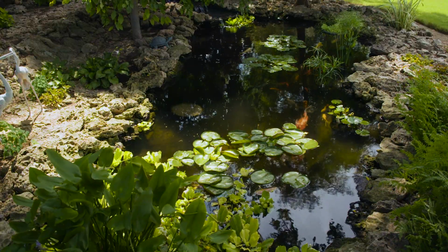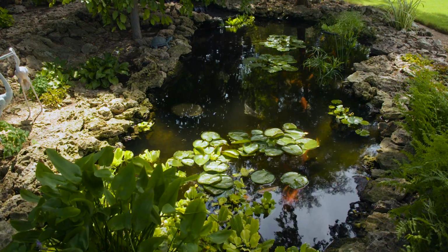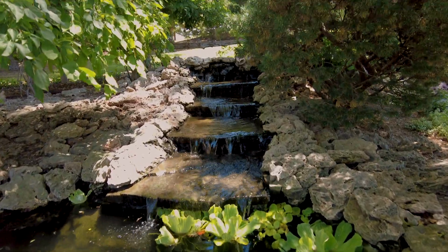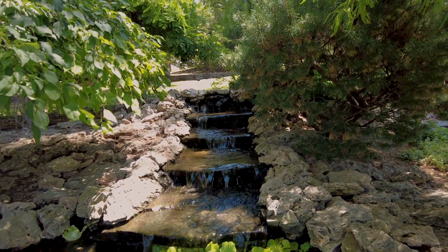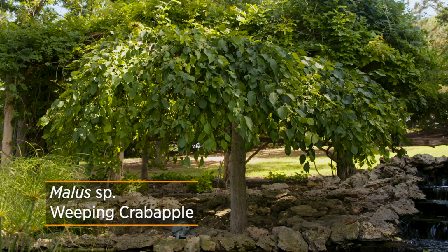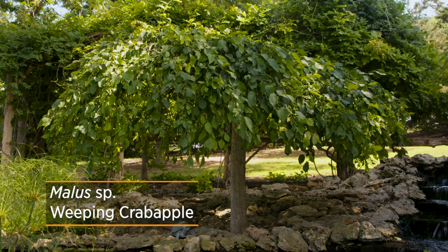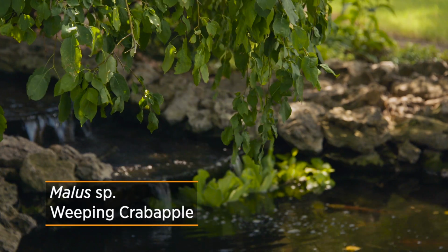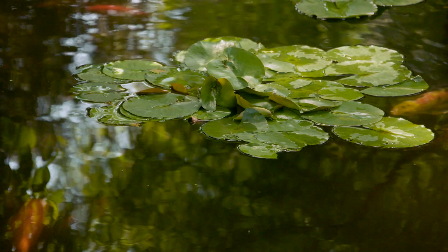Really? Yeah. Well, it's definitely held up well, and I love the stair-stacked waterfall that you have over there. It provides a lot of oxygen for all these guys, right? Yes. So you have a weeping crab apple, is it, over there? Yes. Nice shade over there. And really, your water garden's under a lot of shade, so we probably don't get as many flowers on the water lilies. Not on this pond.